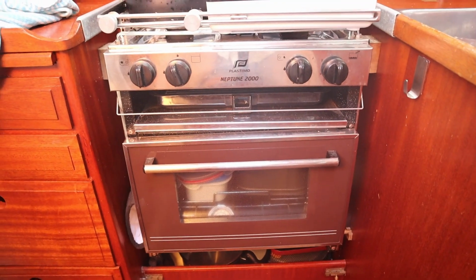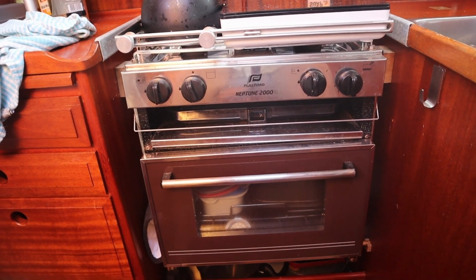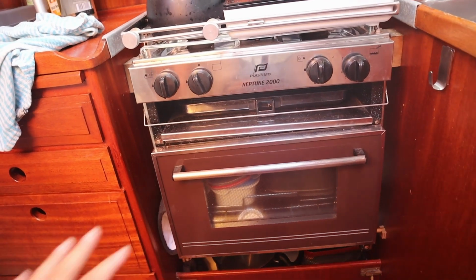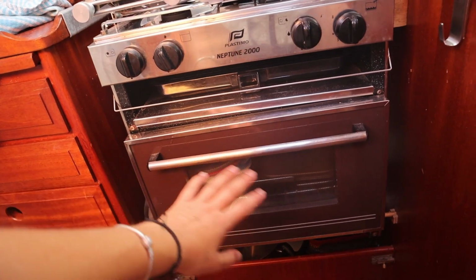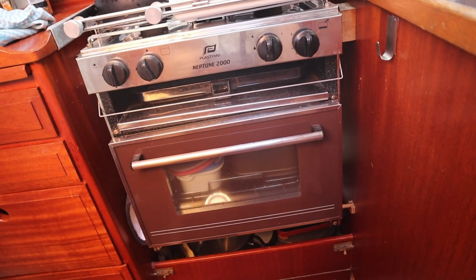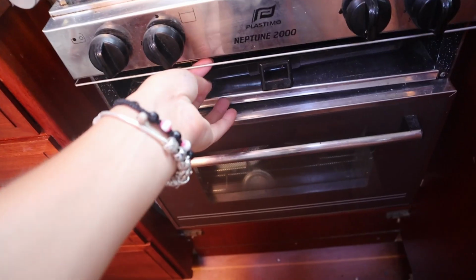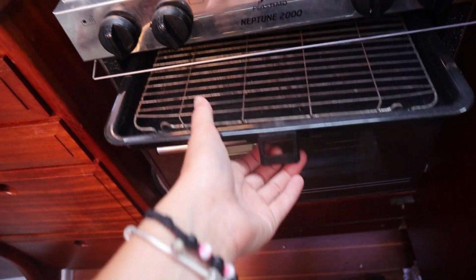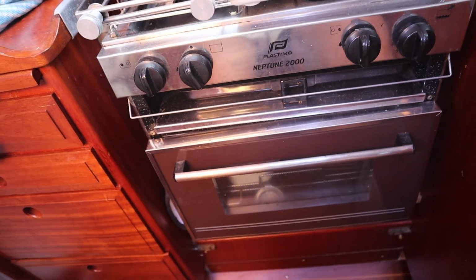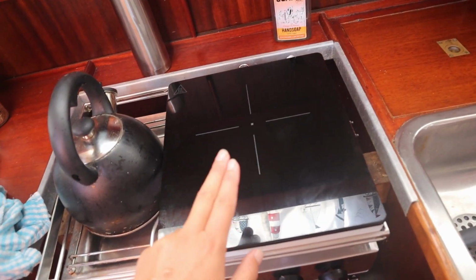And this is our stove. It's a Plastimo Neptune 2000 and it's quite luxurious, I think, on a boat. We have an oven, but only on the back side there is the heat, so it takes a while to completely heat the oven. We also have a grill, but we don't use it that often, and two burners, but now we are at anchor, so we use our induction burner.